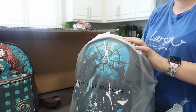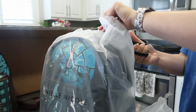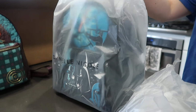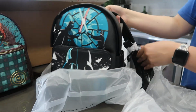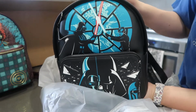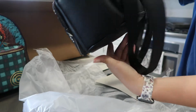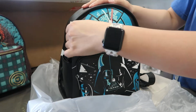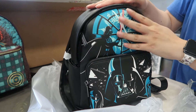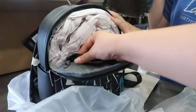The next one is... Ooh. Side pockets, front pockets. Is this when Luke loses his hand? Yes. Ooh, I like this one. I like it when they have this little pocket. The other one? I don't know. Let me go check.